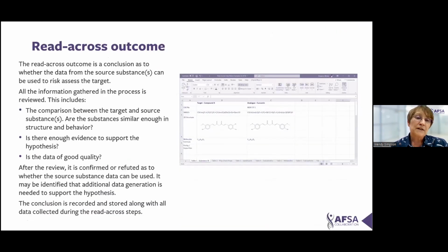So after all of that, you're going to conclude your read across, and you're going to determine whether the data from the source substance can be used to risk assess your target. So obviously you've used all the information that we've gathered throughout the framework, and then you used your comparison. Is there enough evidence that you've collected to support your initial hypothesis, and is that data of good quality to use? Once you've come to that conclusion, you pop that again into your data matrix to record the outcome that you've concluded. Next slide, please.